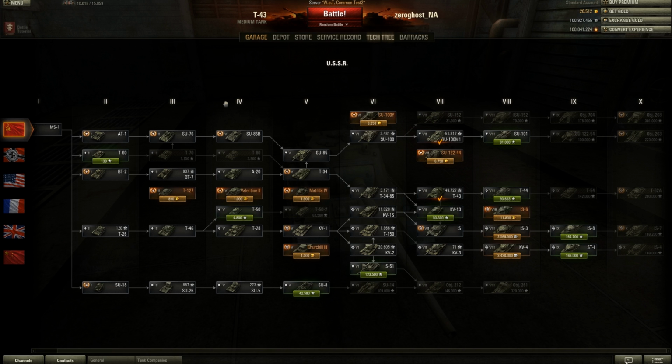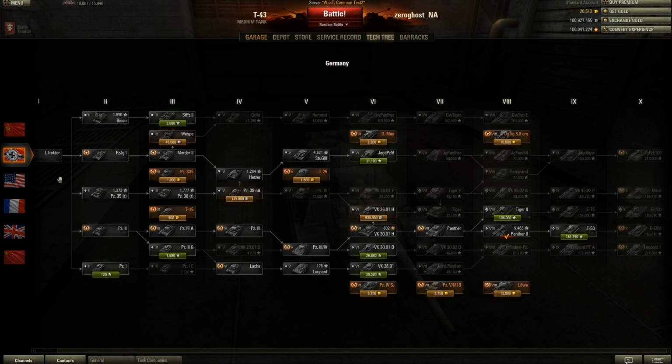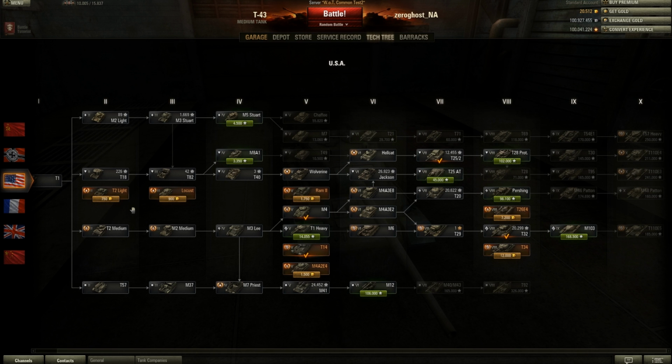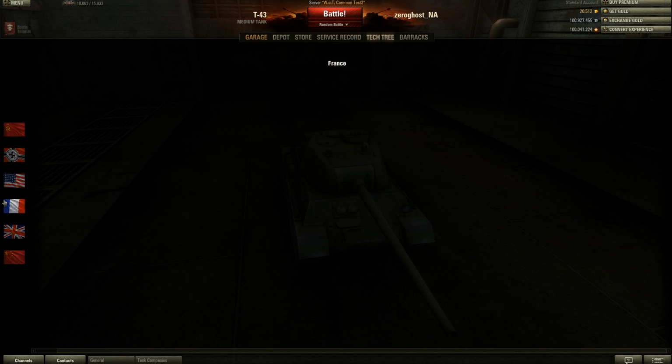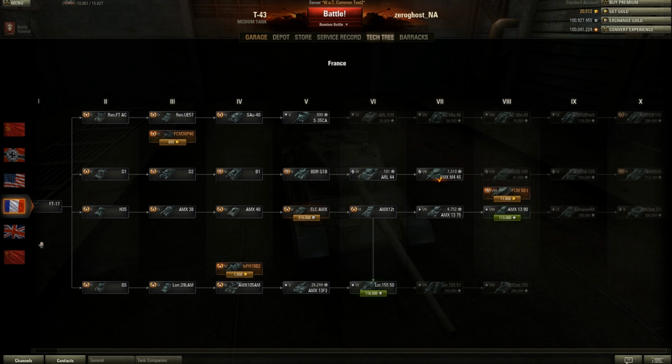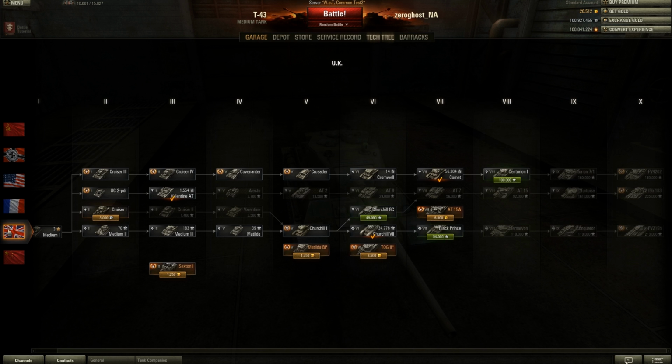Alrighty then. What else do we have? We have 4 new tanks that are only available to super testers. I'm not quite sure what this means, the super testers, or how you become one or get one of those. So I don't have too much to say about those because I don't really know anything about them, and I don't think you can actually see them in the trees anywhere. So, I don't know. We have a new British premium artillery, the Sexton 1.